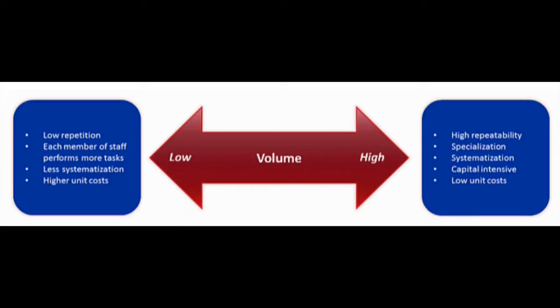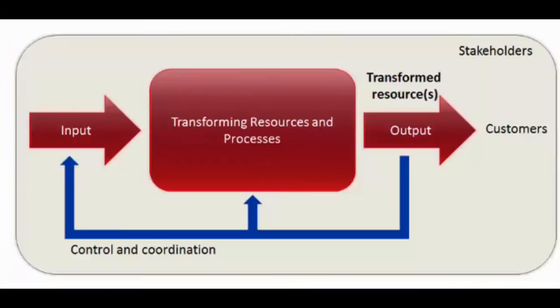If we look at the input process output model, we see that the inputs to the process are the metals and plastics used to create the pans. These are transformed by machines and people, which leads to the output, which is Tefal's non-stick pans.